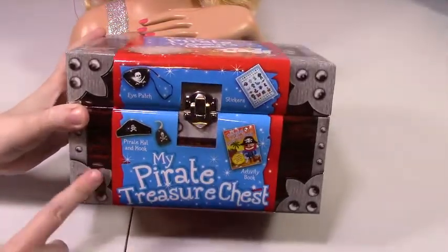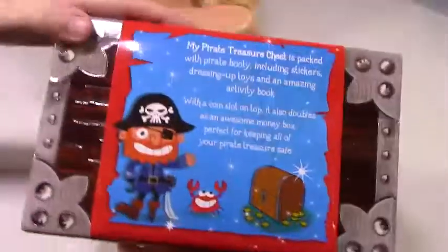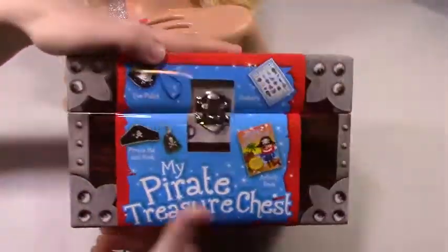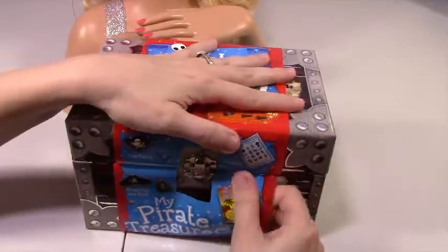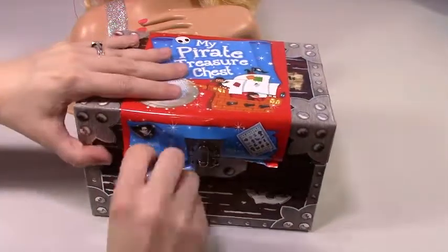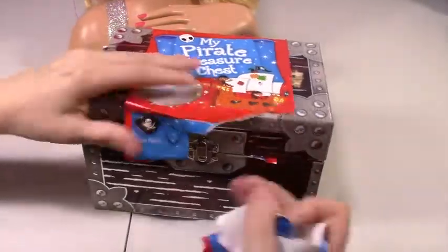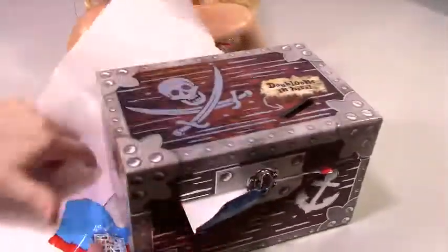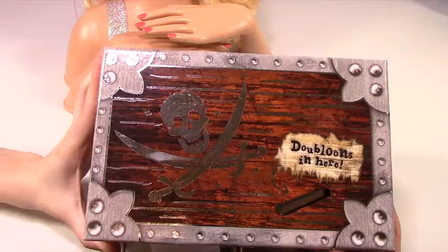Look, it's all this cute little stuff. And it's an adorable little pirate treasure chest. Aw, I can't wait to get in there and find out what all we have. So let's go ahead and rip this apart. All right. Get it all out of the way. Let's see. There's the top of it.